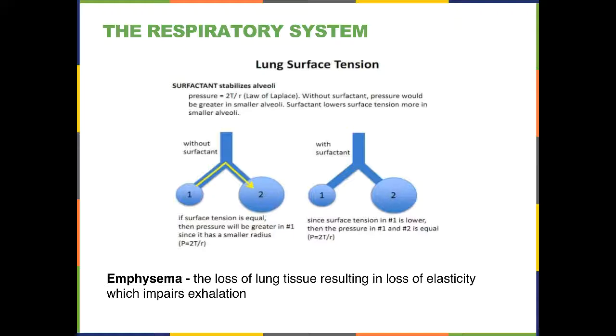And as you well know, if you keep breathing in and breathing in, once you get to a certain point, you can't breathe in anymore because there's no room. These people with emphysema are actually called pink puffers because they have a lot of air in their lungs. Their chest is bigger than normal, and they can't get it out of their lungs. It's because of this loss of elasticity.